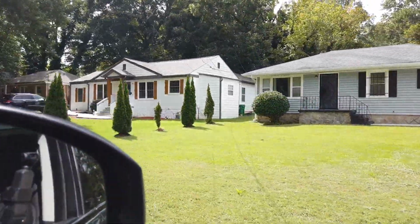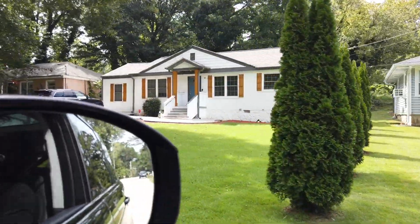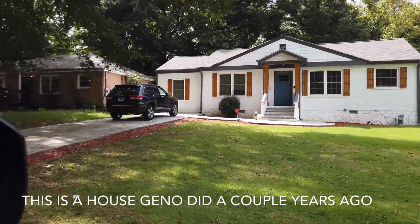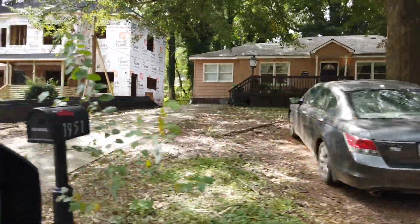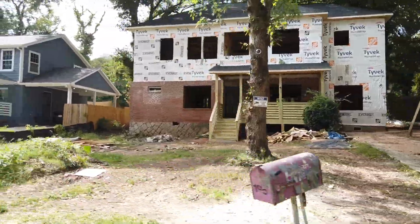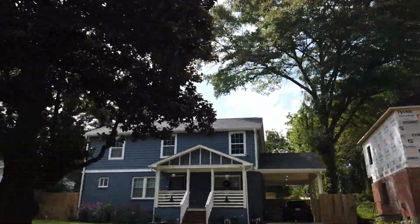That's the middle lane. It's the house that started it all. Yep. First person on the street to do an addition 2 years ago. You still got it looking nice. Yeah. This one we went off the bat. They must have got stuck, man, because they've been working on that for 2 years. But you can see it's a lot of great activity on the street.